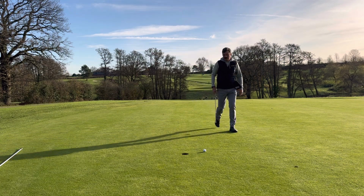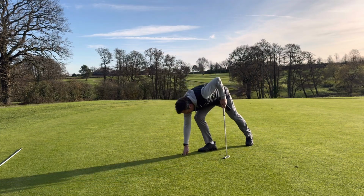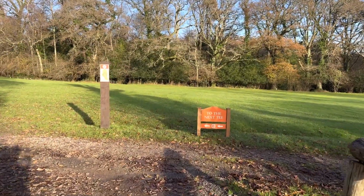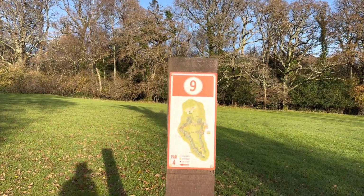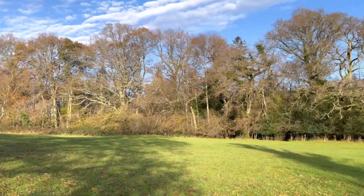As we called it, distance putt, right to left slightly, but played it as pretty straight. 8-inch tap-in par, probably a 6-inch tap-in par. Off to the next tee, the daunting 9th. Brute, this is. Long hole, this place.